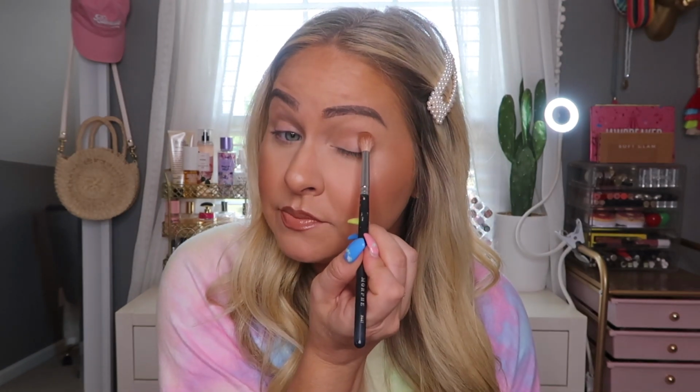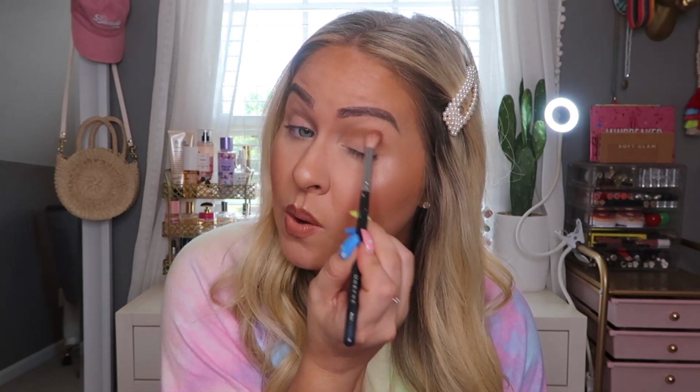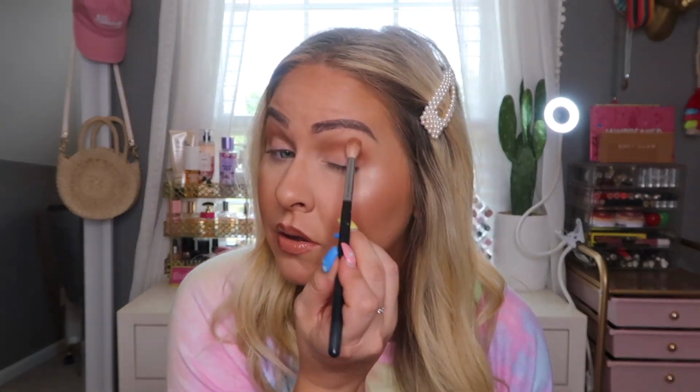What I'm going to do is, these don't have names, so I'm going to take this shade right here as my transition color. I'm just gonna go in with a fluffy brush and lay that down into my crease. And then just do little circular motions and windshield wiper motions to really buff that out. All right, then I'm going to deepen up the crease with this shade and that same brush. It is just slightly deeper than the transition shade. So I'm gonna go a little bit further down, but still in the outer V and through the crease. And just buff those two together.